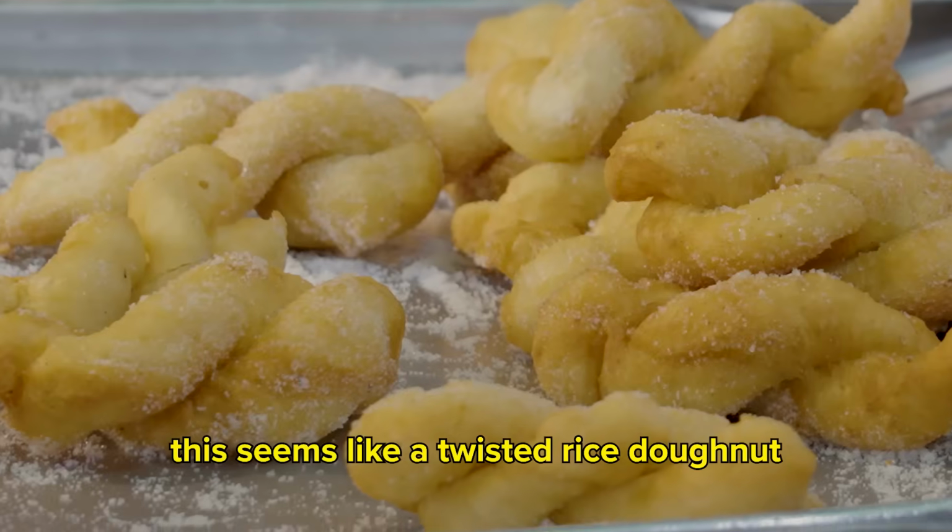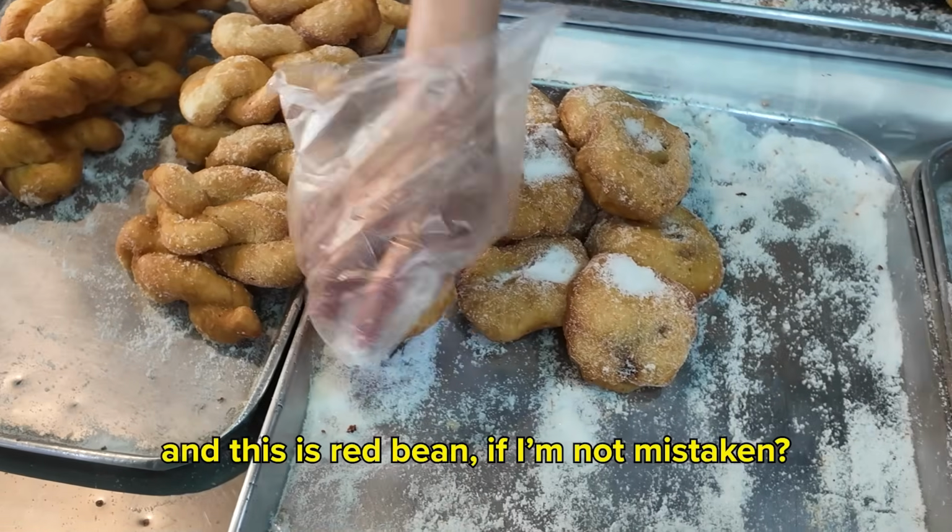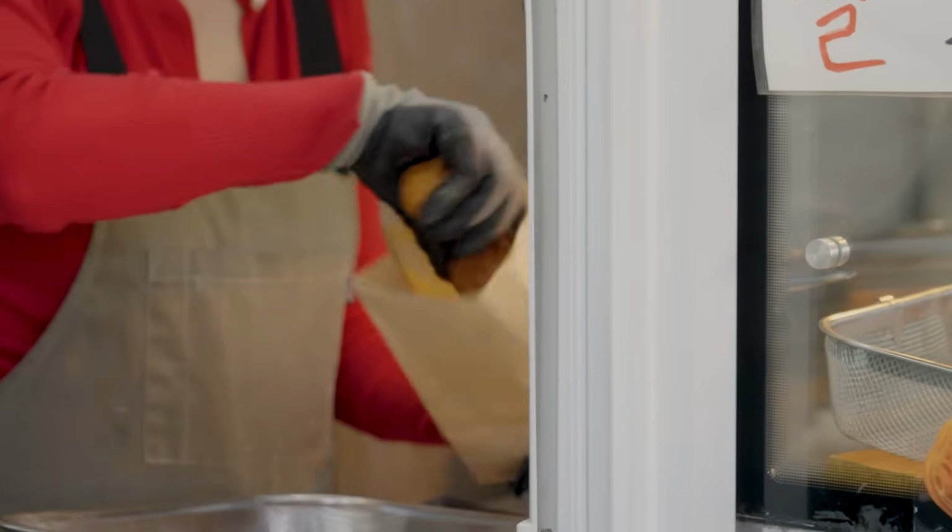This seems like a twisted rice donut, and this is bean, if I'm not mistaken. We're getting a mixed bag, which sounds good. 카드 괜찮아요? 감사합니다. I got these 2 desserts, and I'm sure she will love them. So these 2 pieces cost me 4,000 won.